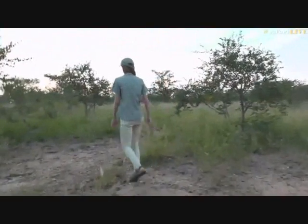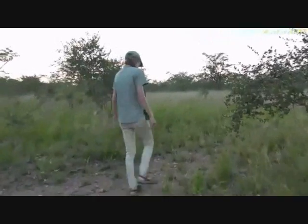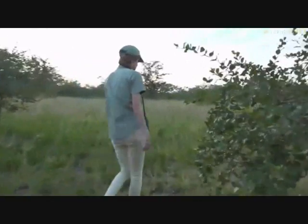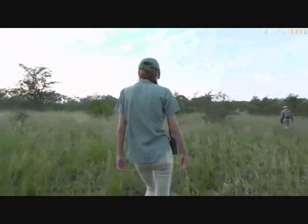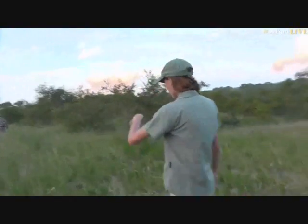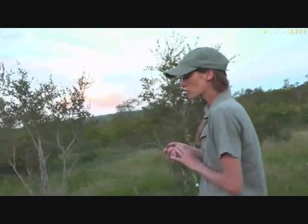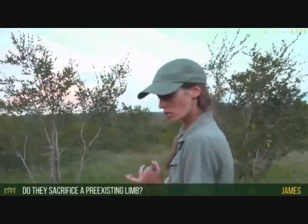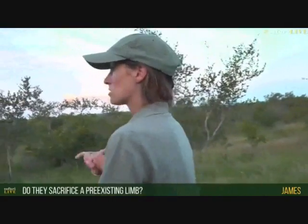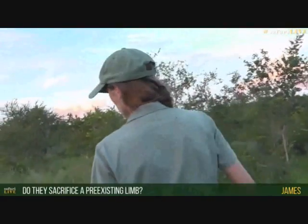Now, one of the things that jackalberries do quite well, marulas as well, and leadwoods, is produce what is known as a sacrificial limb, which is essentially where it can dump toxins, withdraw a whole load of nutrients, particularly in hard times, so it doesn't have to support that limb, and that limb eventually dies off, hence the name sacrificial limb. James, you want to know if it grows it for that purpose, or if that limb is already existing when it becomes the sacrificial limb.